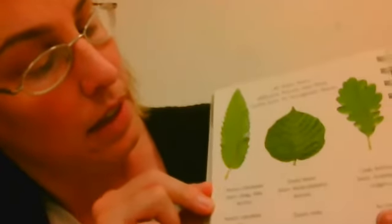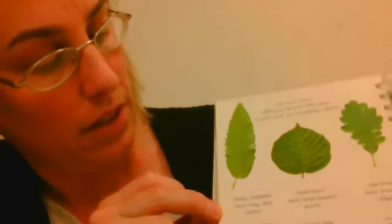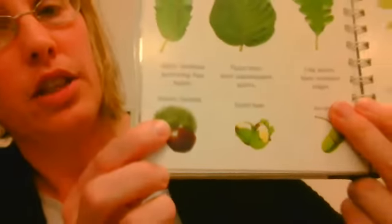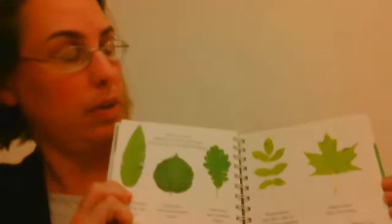Let's see. A sweet chestnut has long, thin leaves. And this is what a sweet chestnut looks like. It's a little different from the other chestnuts we looked at. It's not as pokey on the shell. I'm going to back the book up now. Let's see, I think there's one more page for us to look at.